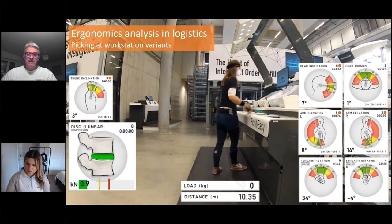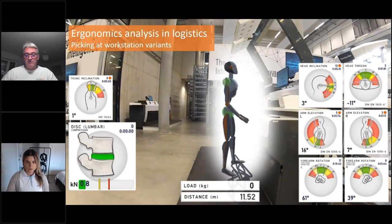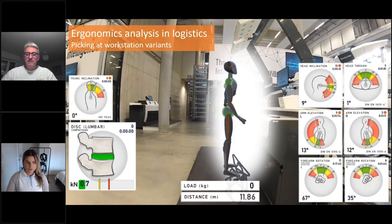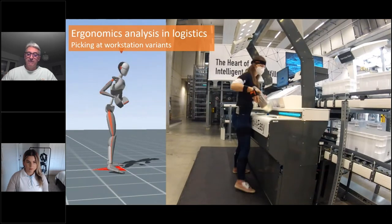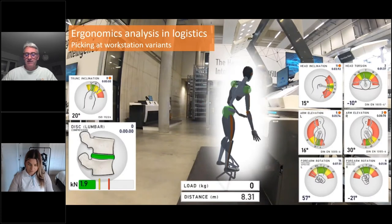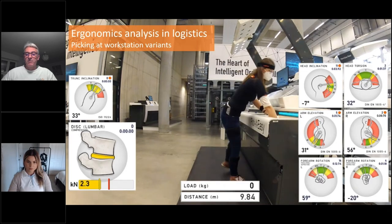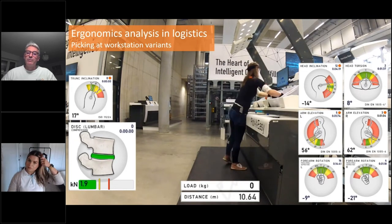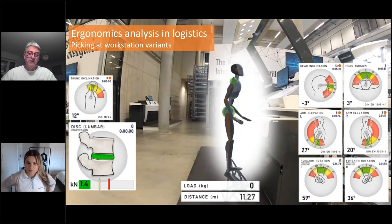But we found out that, at least at the end of the line, the worker is working physically, and therefore we have to assess the working place, for example, whether tilted bins work correctly and whether the height of the podest fits the individual well, and things like that. So we can assess the working place and help to improve it or adapt it to different persons' anthropometric data, for example.